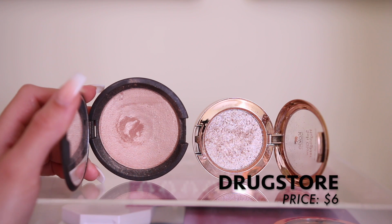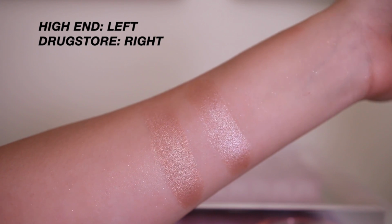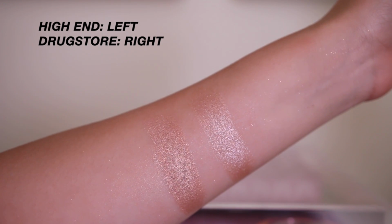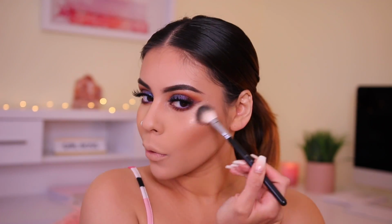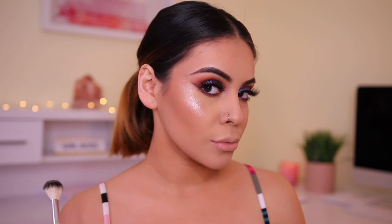So the shade that I have here is in Gleaming, and it's not the exact same color as Opal, but as far as the formula and the textures and the way that they feel, just really soft and very buttery with no glitter, I would say Cookie takes the win. And the packaging on these is gorgeous. I mean, this literally looks high-end with this really pretty gold mirrored packaging. I love it.